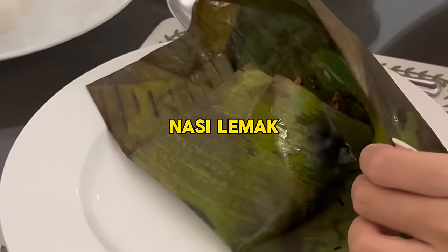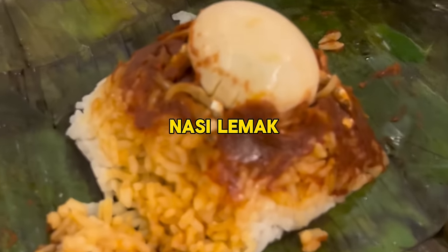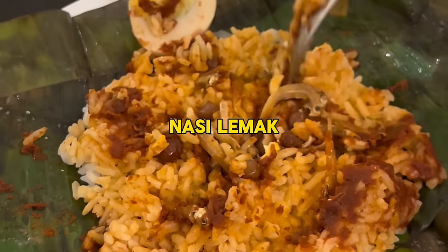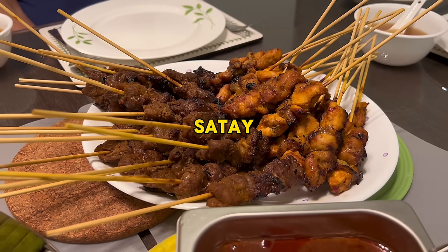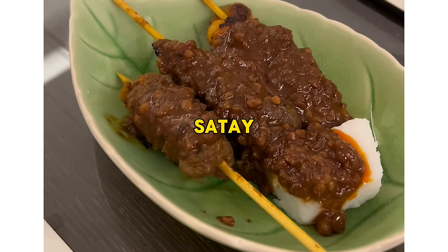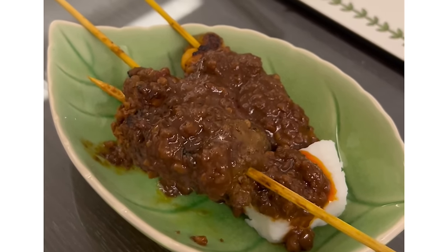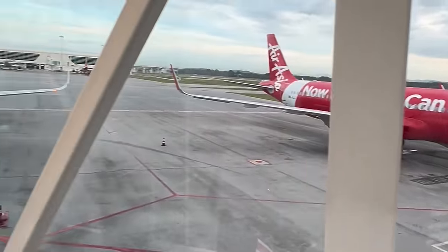For dinner, we had nasi lemak, which is a Malay dish where rice is cooked in coconut milk and pandan leaf. And we also ordered satay from Satay King, which is so good. This is literally the best satay I had. And I'm off to Vietnam.